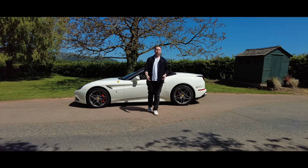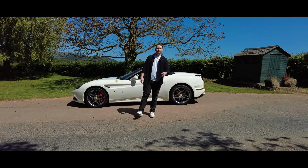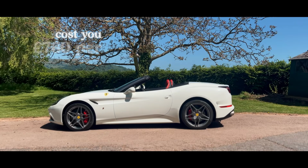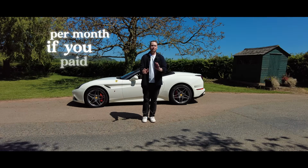Then you have what I call the cool car tax, and well, that's your road tax. That 3.8 litre twin turbo VED or road tax would cost you £760 per year, which is £63 per month if you paid it monthly.